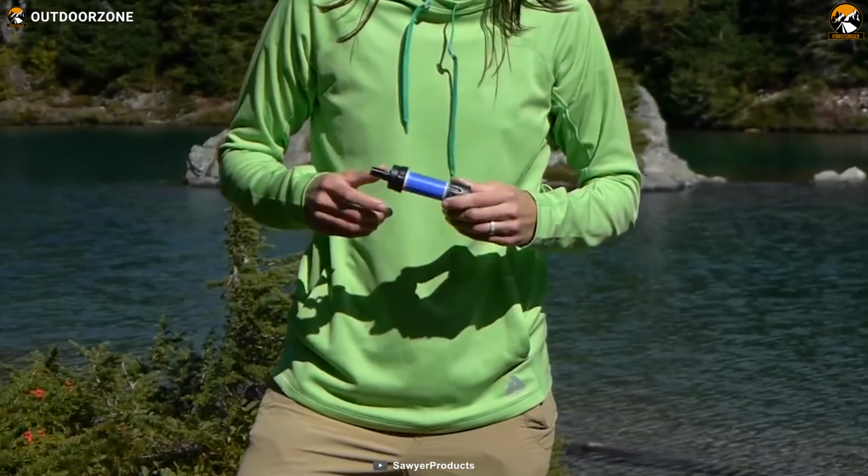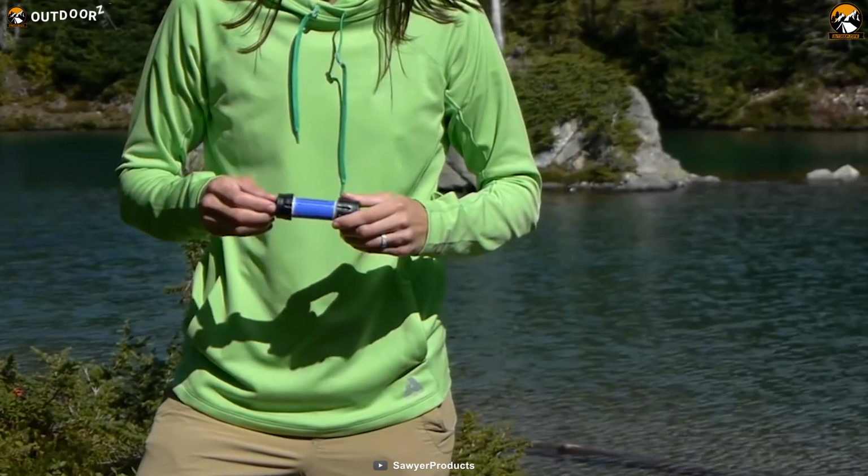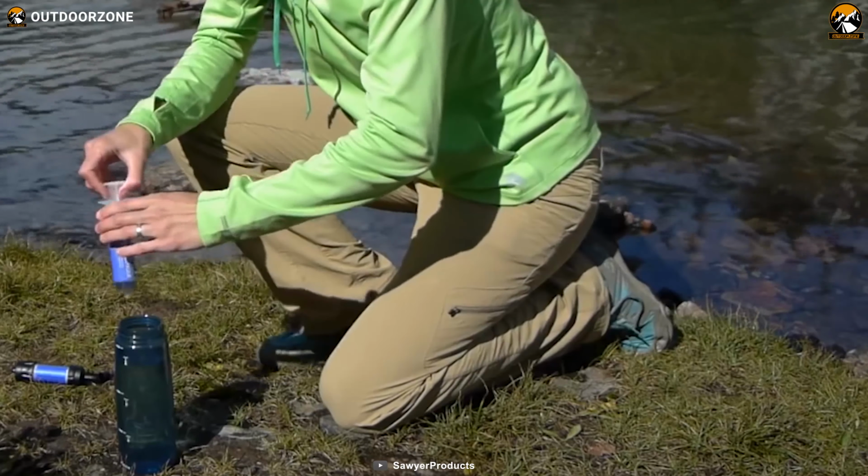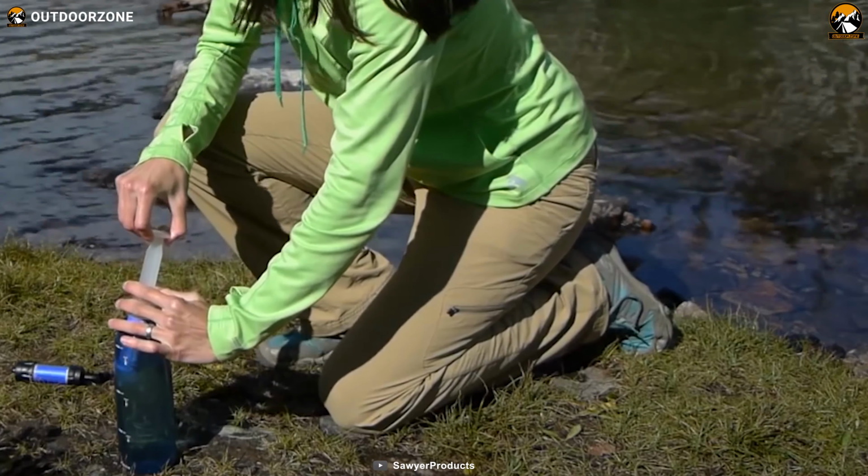To conclude, with a reliable filtration method, great longevity, and feather-like weight, the Sawyer Mini Personal Water Purifier can be your reliable option for drinkable water during the worst.